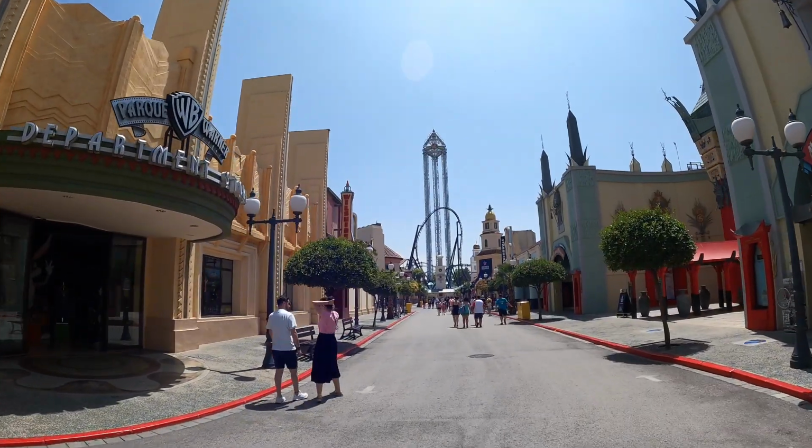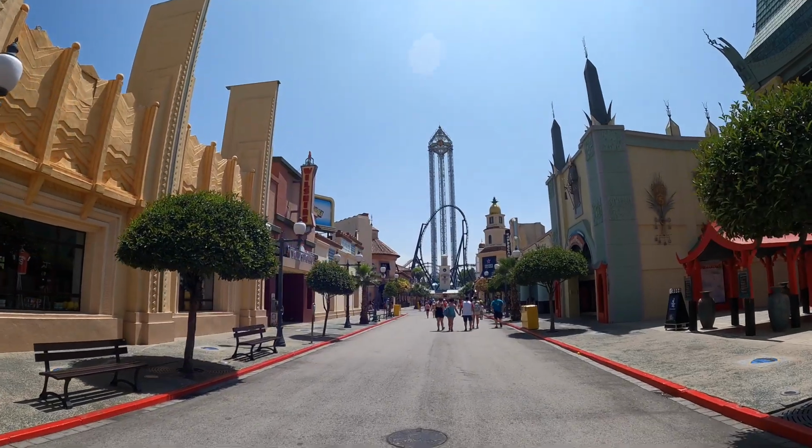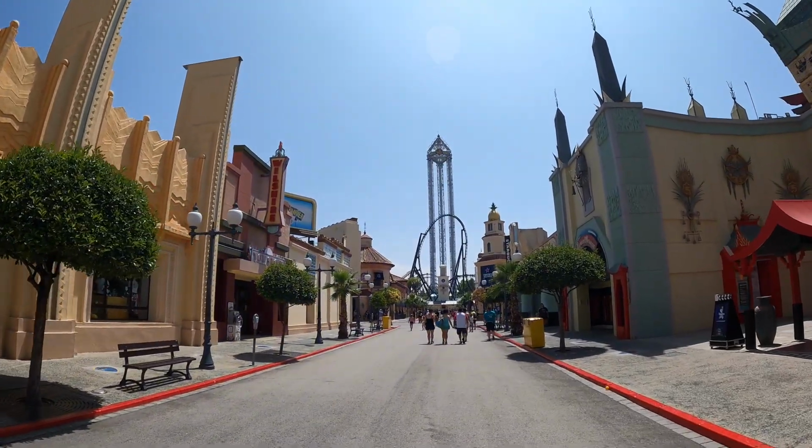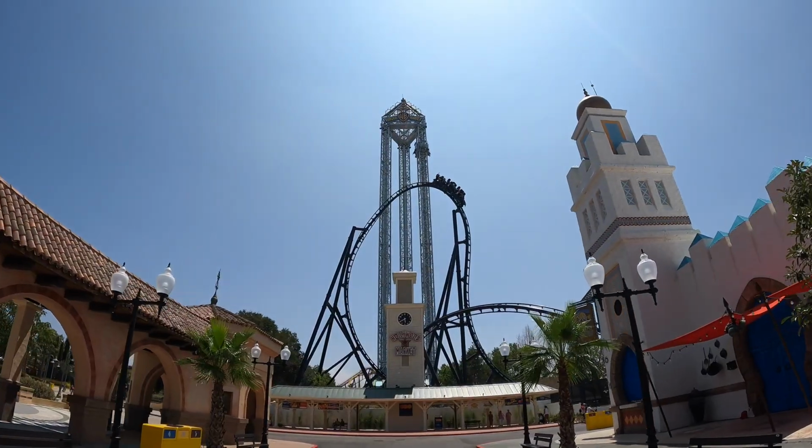There it is. Batman Gotham City Escape right down the midway. Beautiful park so far, and that is a beautiful coaster. We're heading straight there. Cannot wait for Batman. Look at that steep beyond vertical drop.